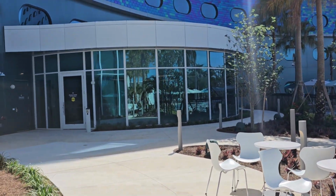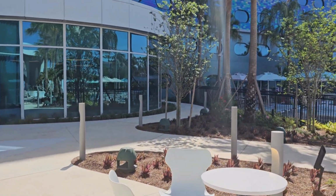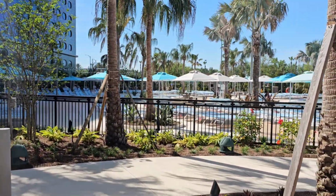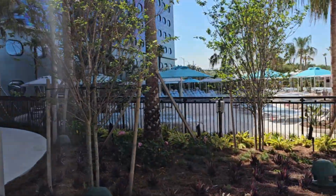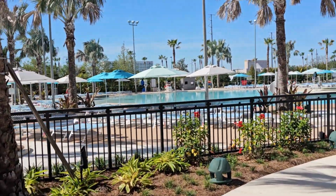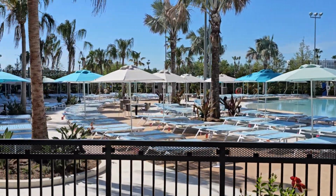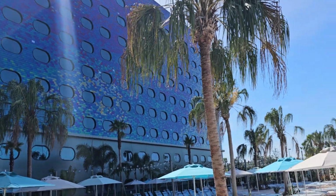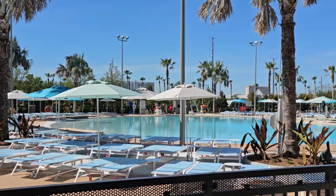There's the fitness center. Better view. I don't know if anybody's in there, but again, I don't want to film people working out. It just feels weird to me. And here's the pool. There's nobody in the pool, so I get to go film it and show you guys. There are a couple of people laying out, so I think we're good to go. I want to also show you that. And then here's the pool.